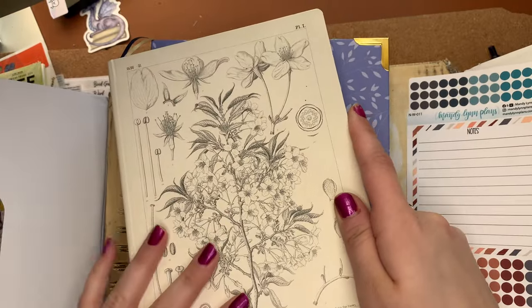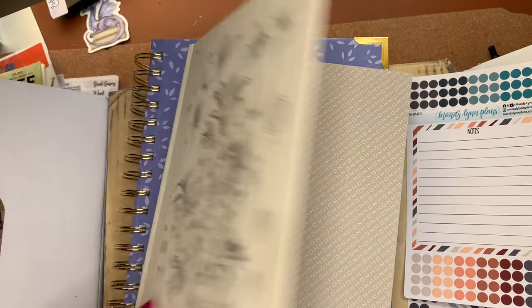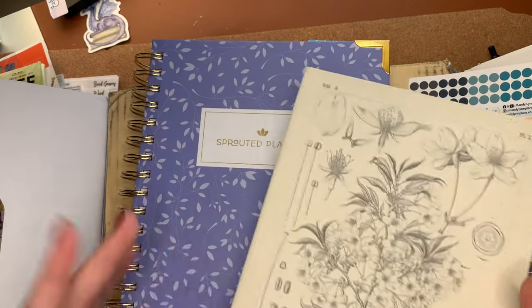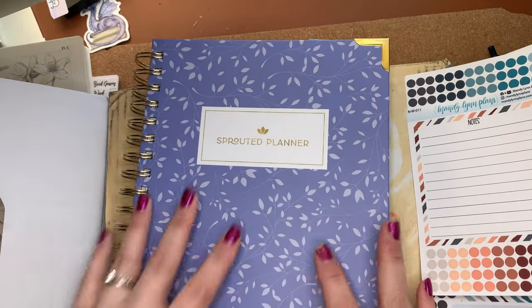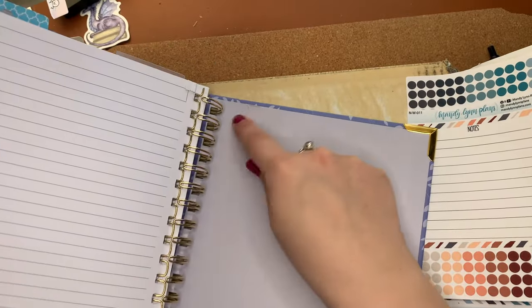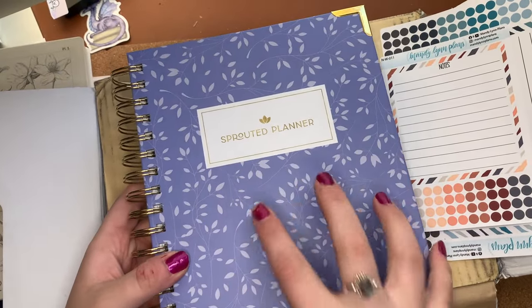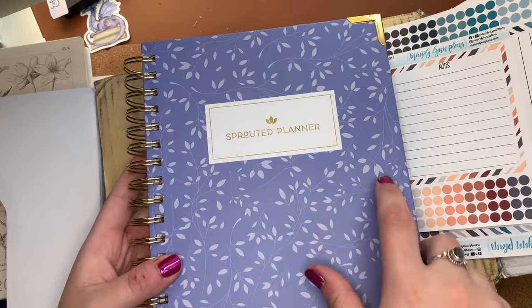But yeah, so that is the huge haul that I have. And I love the ribbons. I'm a ribbon girly. The only thing I've ever ripped a ribbon out of was this thing, because the ribbon was tucked in there. That's where the ribbon was. And how am I going to get a ribbon from all the way back here to go up here? It just wasn't giving. So I do really enjoy the sprouted planner. It's been really good to me.